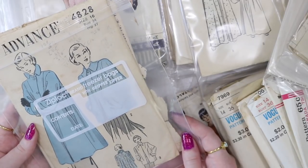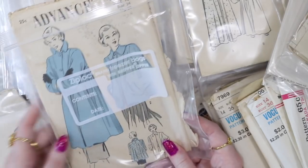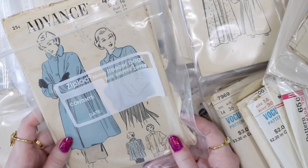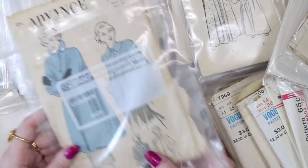This is an advanced pattern in a size 16 for a 34-inch bust. Looks actually very, very similar to the previous Butterick pattern. It just has more of a rounded collar. Actually, I take that back. It looks like there's an option for a pointed collar as well. There are actually two patterns in here.